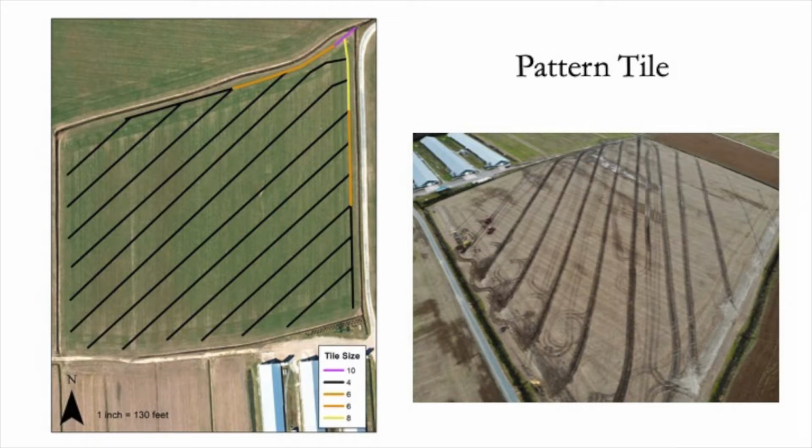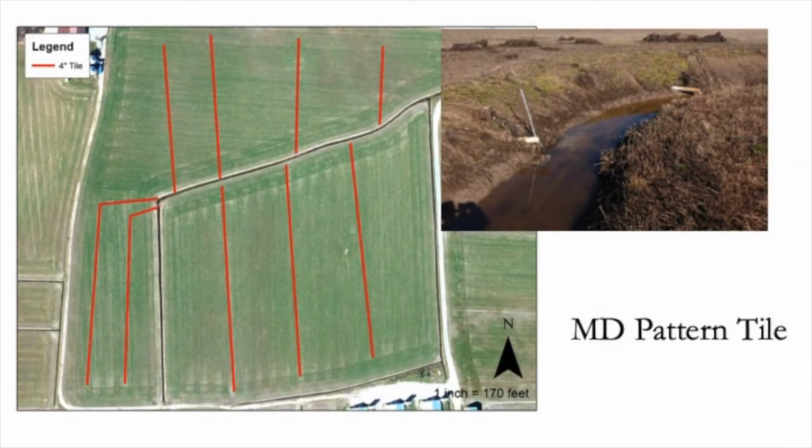And there's one form that we call pattern tiling. The idea of pattern tiling is you have hopefully one outlet and a lot of small tiles that come off of it, and that's just perforated pipe. On the Delmarva, we do it a little bit differently. This is what you typically see in the Midwest, a pattern like this. Here, to save money, we'll just put a bunch of tile lines into a ditch. You can see there are 2 outlets here, and this field has a total of 8 outlets in it. So that's how we do patterning here on the Eastern Shore.